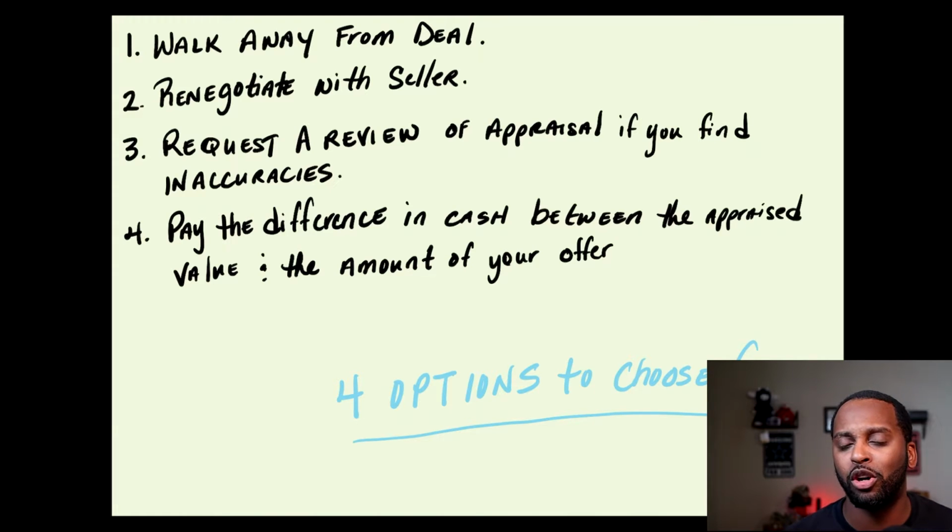Now, your other alternative is you can renegotiate with the seller. You can go back to the table and talk to the seller and see if they will be willing to come down to the price of $390,000 to bridge that gap. Now, in the hot sellers market where competition is fierce, more than likely there's another competitor sitting on the sidelines that the seller could turn to and make the same offer to, and they may be willing to accept the difference between $400,000 and $390,000 that you are looking to pick up.